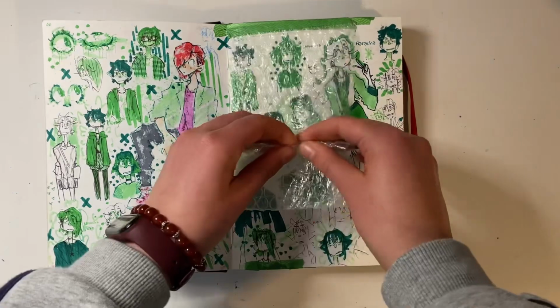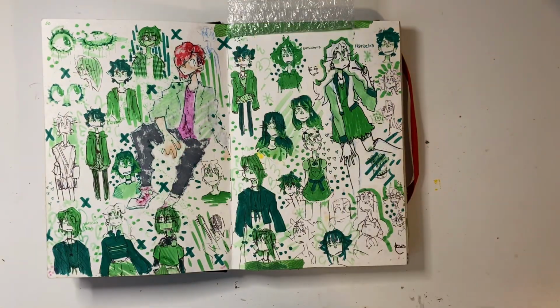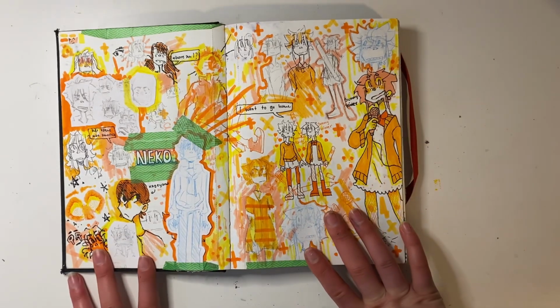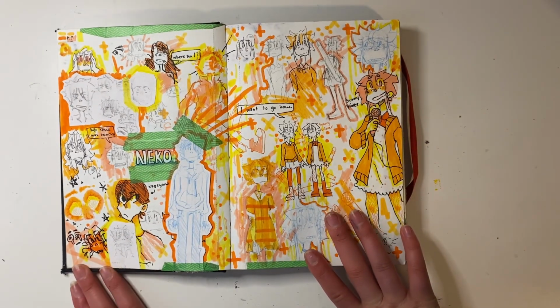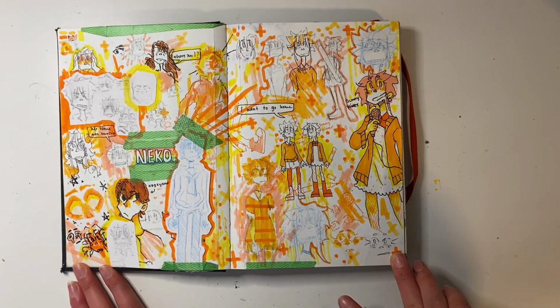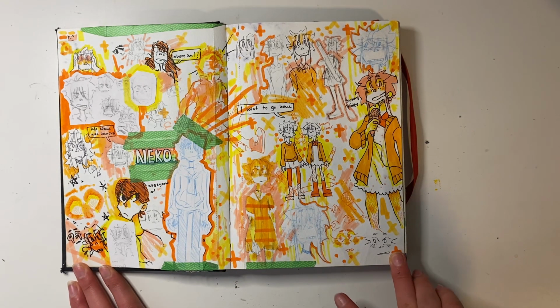Yeah, I've got bubble wrap. I'm actually quite happy with all these drawings, but they're a bit small. This is a very nice page. I think this is probably the prettiest one so far. I think it's because I used a variety of colours rather than just sticking with one, but I feel like a lot of the drawings just blend together and you can't really see things very well.